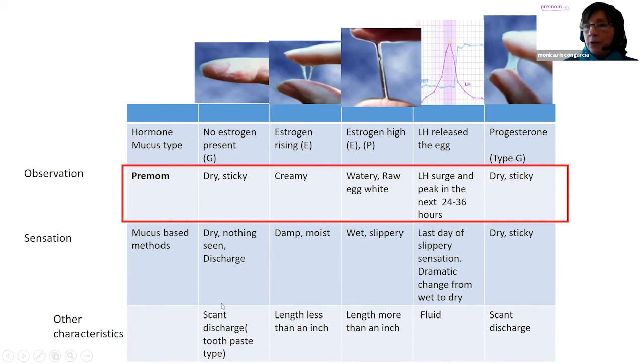Other cervical mucus methods will say that it will be a scant discharge, like I say, toothpaste type. As the estrogen starts rising, there will be a change in what we see and what we feel. What we see could be creamy, because the G mucus that is infertile is white. It's like a tampon in your cervix because the sperm cannot pass. So now you produce mucus, it has to move down, and that's the reason that it's kind of creamy. As you see, it's a little white.